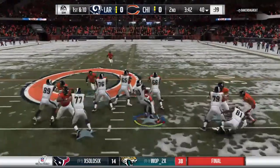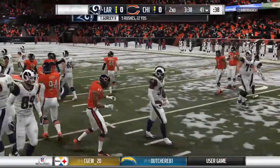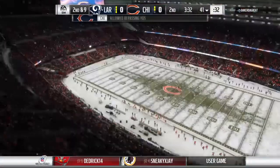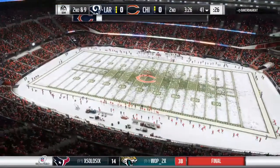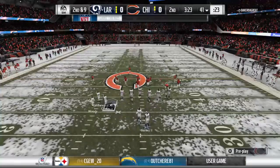They'll try and start the drive with Gurley, and not much room to operate as he'll get this up only to about the 41. Credit him with a 1-yard gain there to make it 2nd and 9. They tried a quick hitter inside, but that one was swallowed up because what they're hoping, those big defensive linemen will take the bait and move laterally and open up a crease that they can run through. Didn't happen on that play.